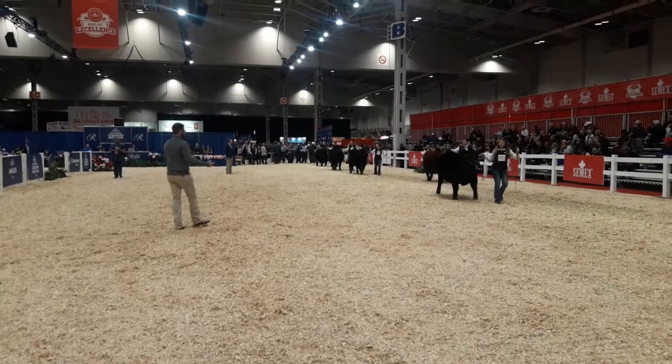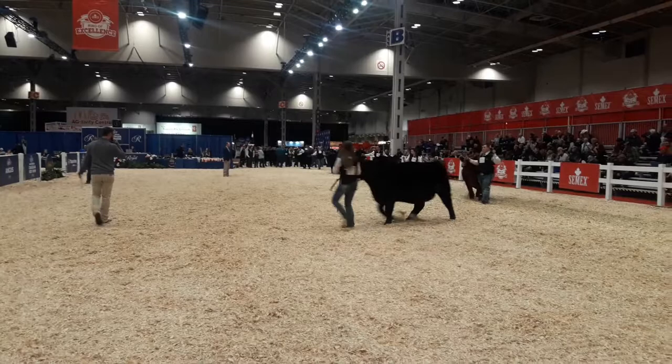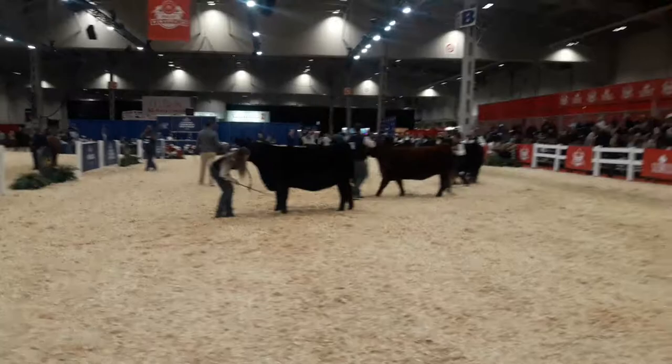The entry of Melmac Angus with Melmac Gertie 26F. Fifth is ring number 72 for CNS Livestock with CNS May Felicity. And sixth is ring number 70, the entry of Follis Land and Cattle with FLC Barb Doll 18M.